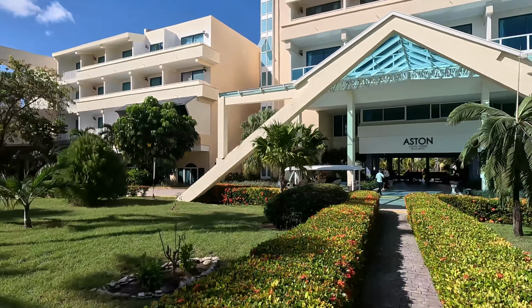So there you have it. That's the club, Aston, Costa Verde in Playa Pesquero. Very, very poor quality as a whole. I don't recommend it. The service is bad only because they're very short-handed, short-staffed, which they don't need to be. There's a lot of misinformation here, which people should know about.